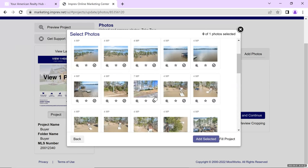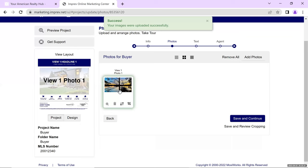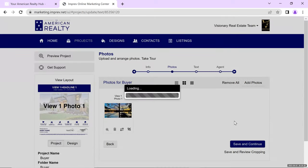It's going to pull all of the photos from that particular project. Say I want to use this particular photo. I'll click on it, say add selected. That will now be the one photo that is used for this particular resource. Remember, it only allows you one photo in this layout. So I click save and continue.